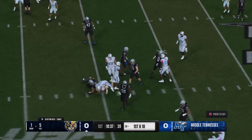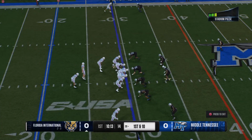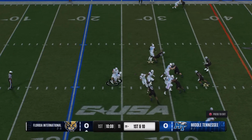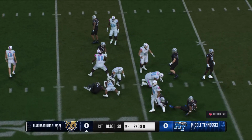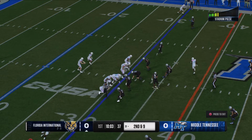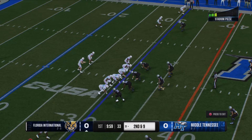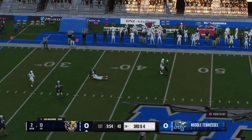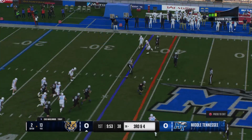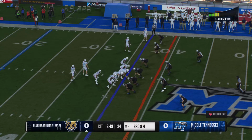Tackled at the 29. Let's give him 5 on that one. They'll start this one from the 29 on first down. They go to the ground. Couldn't find a lane. A pickup of 1 to the 31. The Panthers moving quickly to the line. On second down, they'll take to the air. Receiver looks it in. It's complete. Passing game very effective on second down. What about here on third?